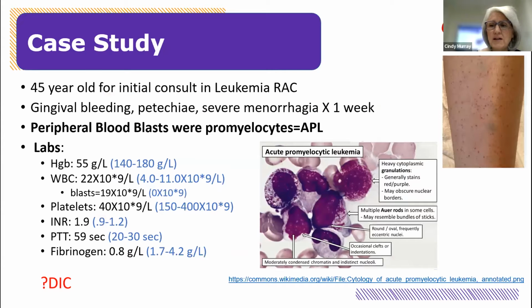So let's go into a case study to just help solidify this information a little bit better. This is an actual case of a new patient with acute leukemia that did end up in the MHDU for a little while when we actually diagnosed her DIC.